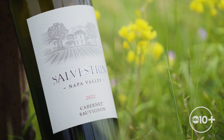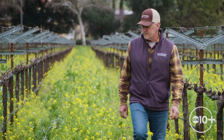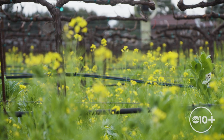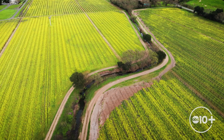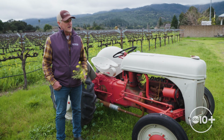Although Salverstrand winery owner Richard Salverstrand appreciates the free publicity the mustard flowers bring in, he also loves the feel of walking through the vineyard this time of year because of what the flowers do for his grapevines. It helps control nematodes and various fungus that are in the soil. So as the plant breaks down, it fumigates the soil. So they're like a natural kind of pesticide sort of. Exactly.